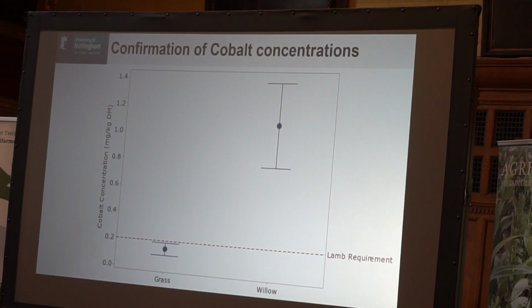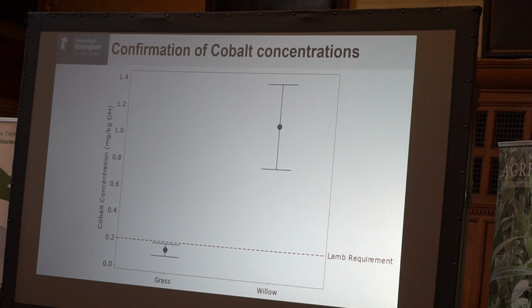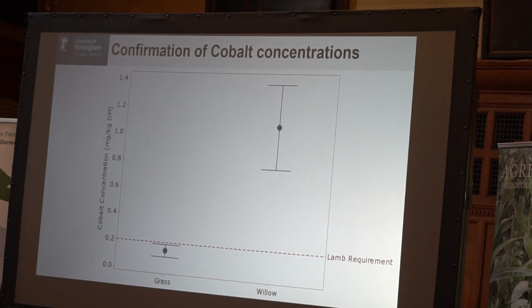So just to confirm, there's our trees against our grass. Our tree leaves are hugely over the requirement, 4 to 7 times over the requirement there. The grass, not too bad, just under the requirement, but it is under the requirement.